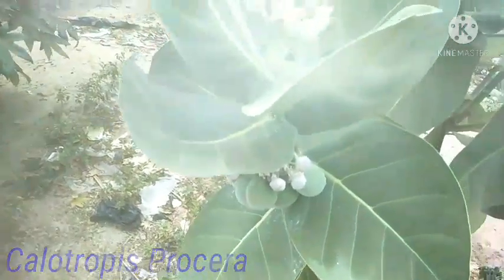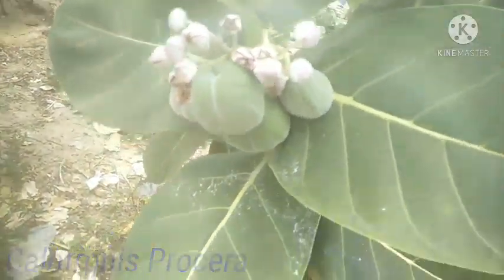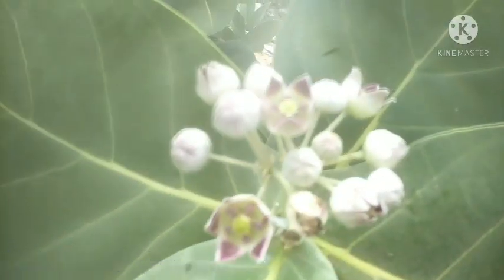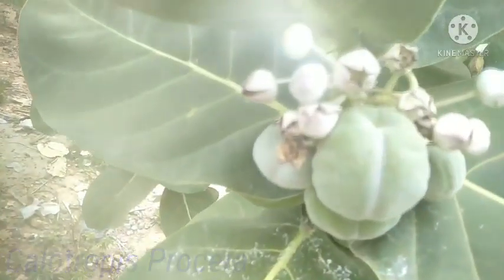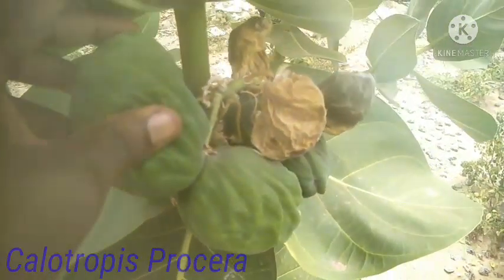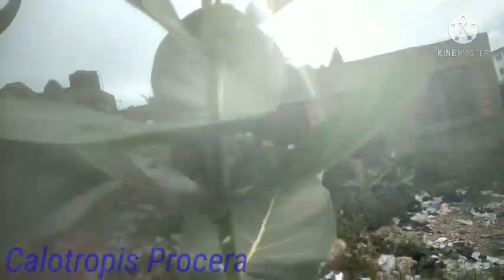So when you look at this one, you can see the flowers. These are the flowers of the plant. Very beautiful flowers, of course. Look at it so closely. This is the fruit. This is the fruit of Calotropis Procera, with very nice flowers.